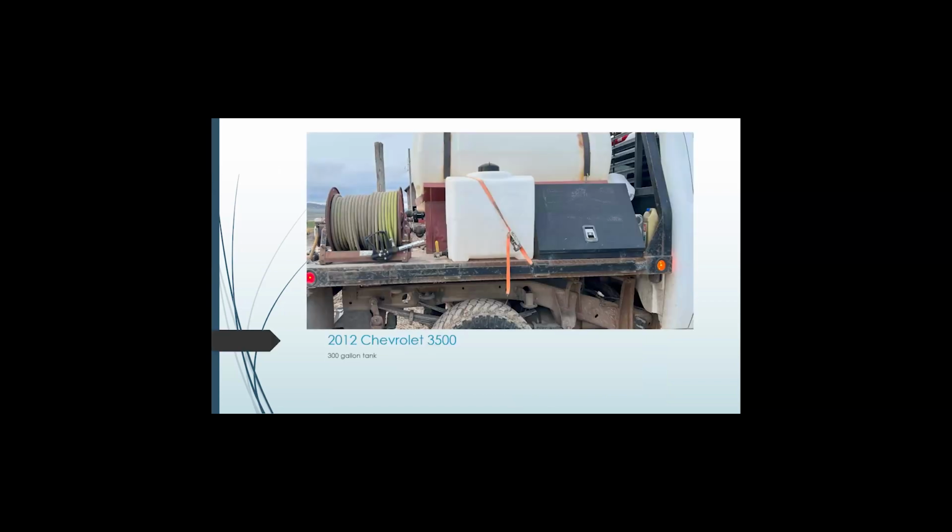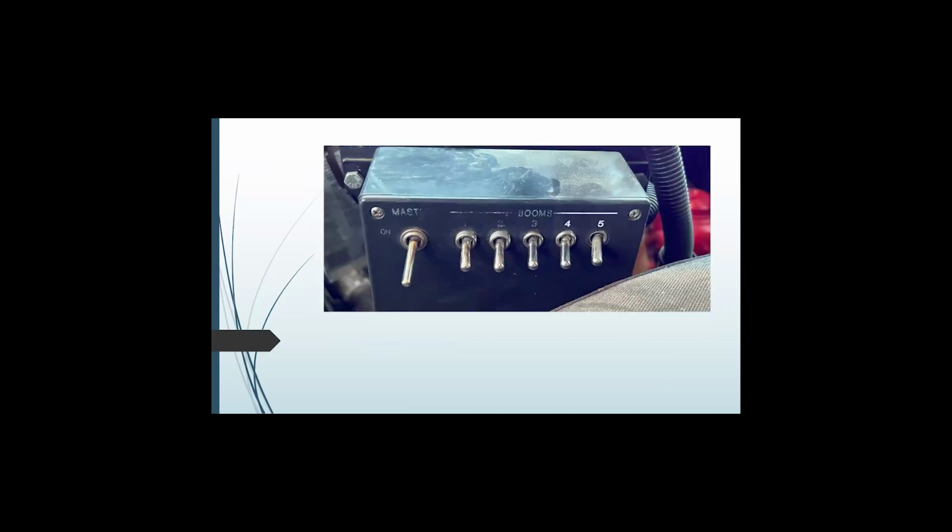This is a picture of our setup. It's pretty outdated. The only thing that is up to date is our GPS system, but it's what gets us by for now. And that's our Raven Pro GPS. Then we have the boom sprayer on the back. It's just two bars going up, and it sprays, I believe, 20 feet out each side. He has it calibrated so it'll calculate how many acres he's doing at the speed he's moving along. And then his toggle switches turn those booms on as well.